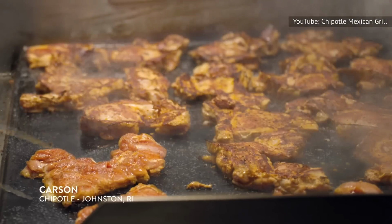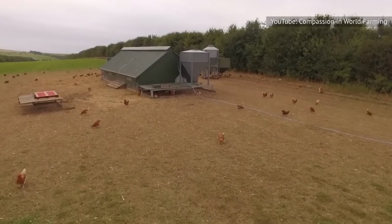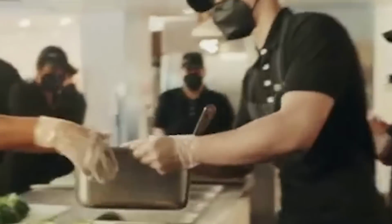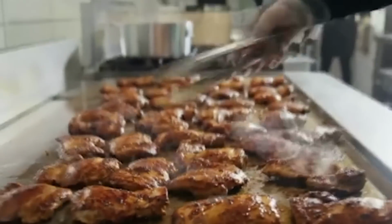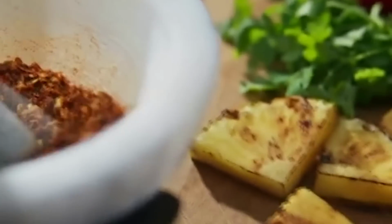In 2017, Chipotle partnered with Compassion in World Farming and the Humane Society to help improve standards for raising chicken for mass consumption. As such, the chicken Chipotle uses is sourced in the United States from facilities that undergo audits by Chipotle and other parties. It's also hormone and antibiotic-free and undergoes very little processing aside from being marinated in adobo sauce.